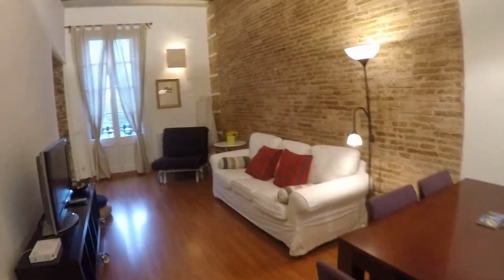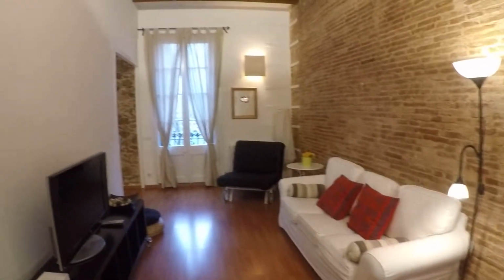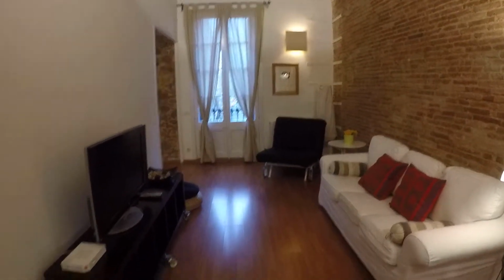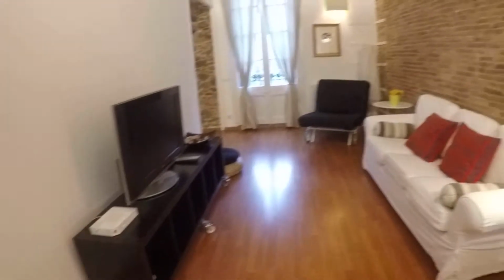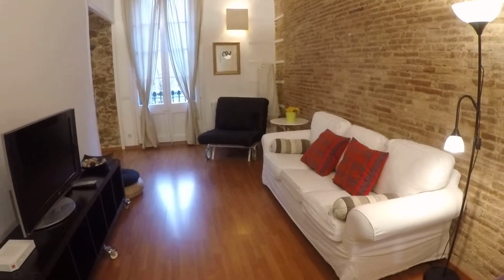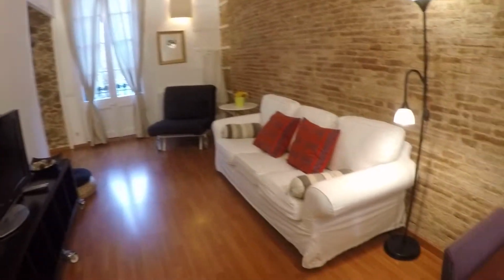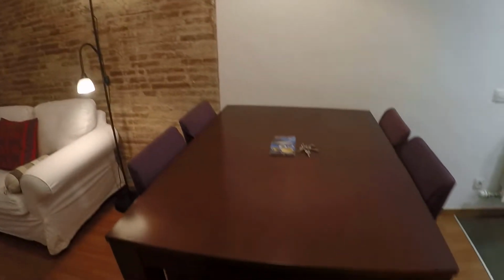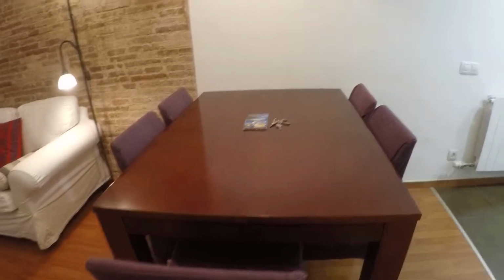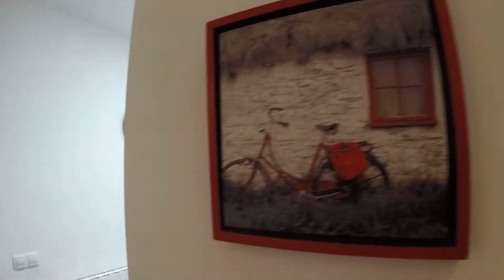Well, this is the living room, let's see it. At the end we have the balcony to the street. Here we have the TV place, with the Wi-Fi connected. That's the black sofa, that's the sofa bed. Here we have the lights and a table. And here we have a very nice picture.